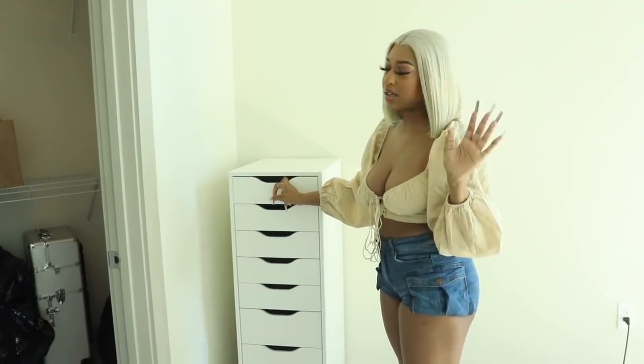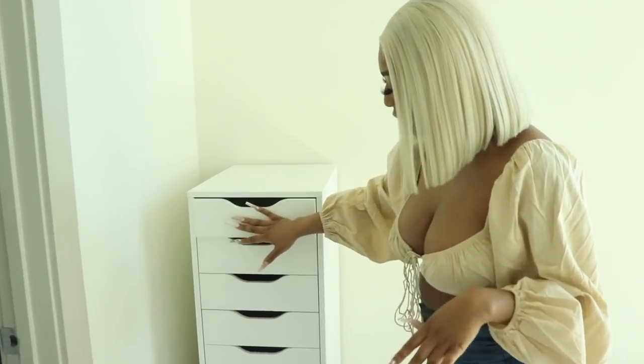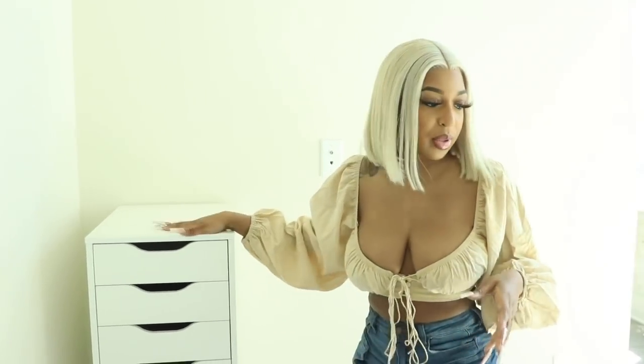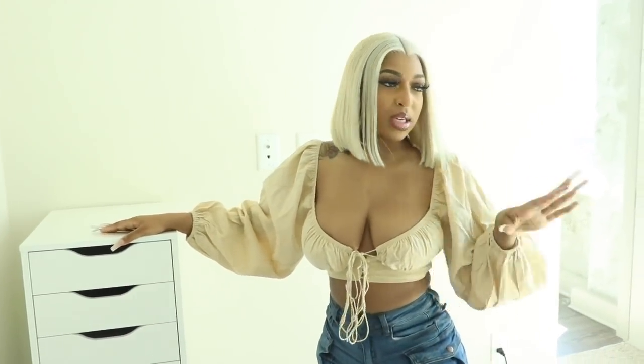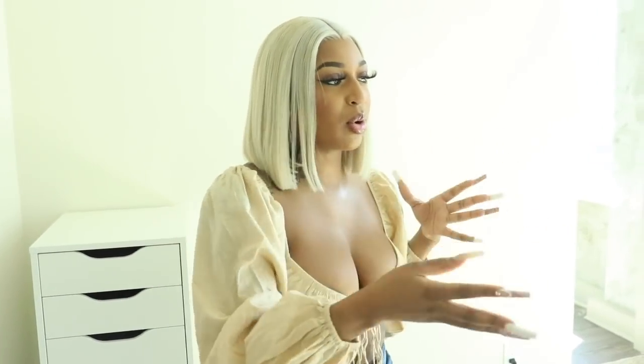So when y'all see it, y'all gonna see everything, but I don't know which one y'all gonna see first, to be honest. But yeah, I got this from IKEA, I think for like $150 or something like that, and I just built it up. It's literally outlets all over this room, which is amazing because I need all the outlets I can get, especially when I'm recording videos. It just be a lot going on, you know?